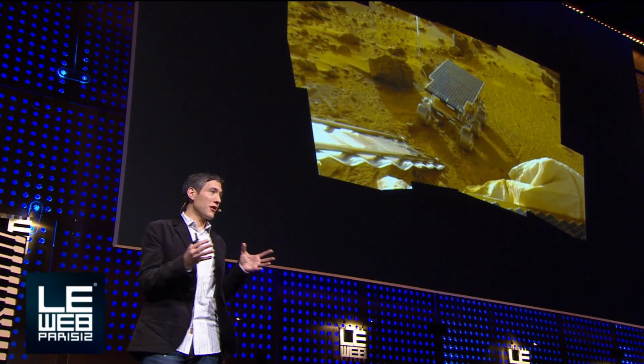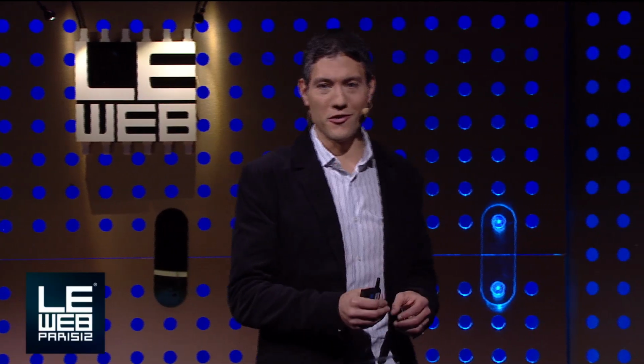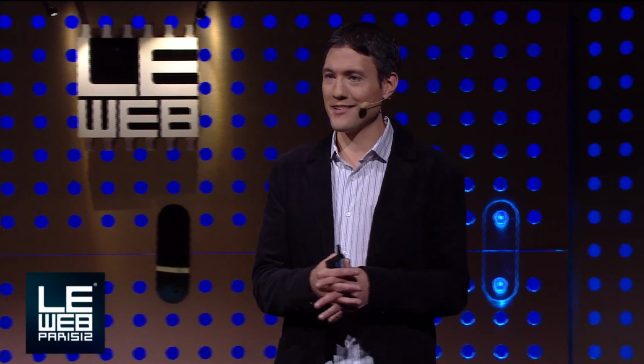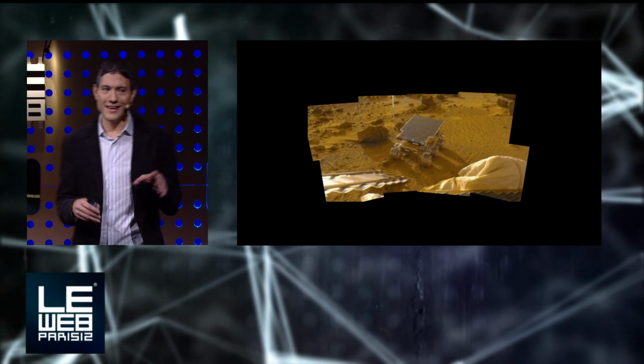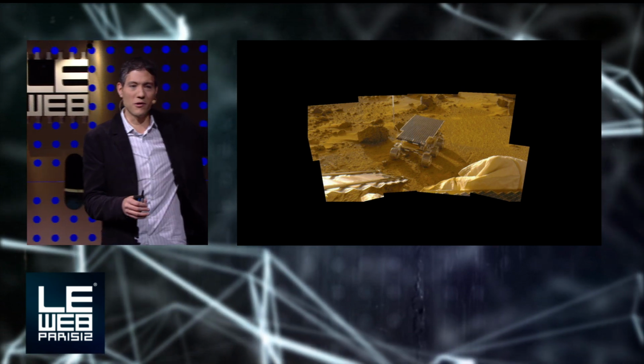With this rover, we were able to really ignite the imagination of the world. This was the first major Web event ever to happen, the landing of the Mars Pathfinder lander and the Sojourner rover back in 1996, right when the Web was getting started. Here now, we galvanized the attention of the internet towards this one event of exploration.